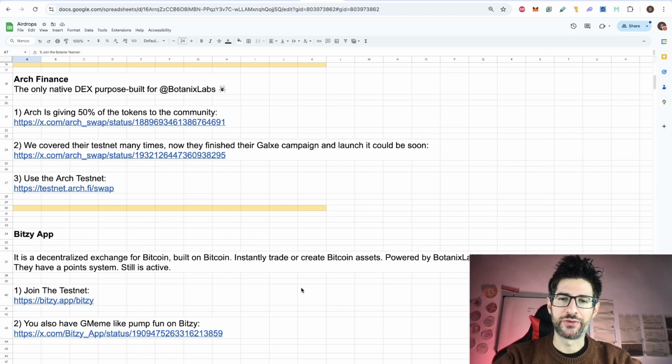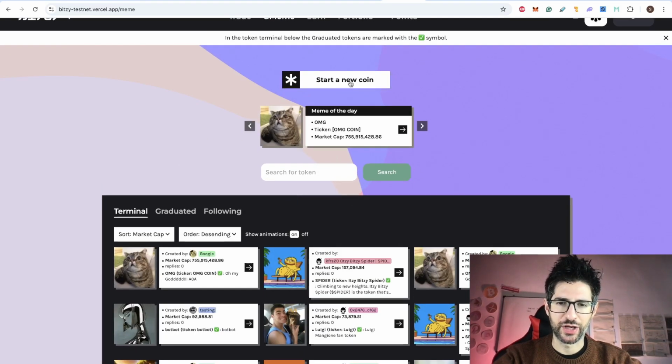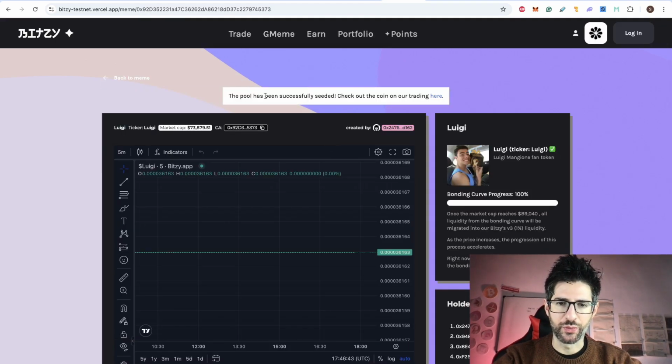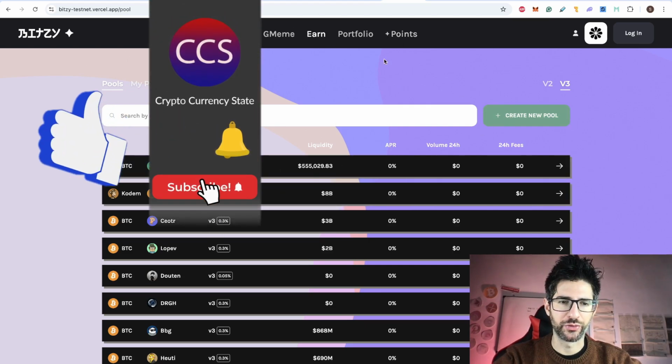One thing that they also added before was the She meme. This is like Pump Fun but on Bitzy. So you can go there to She meme, search for your token, interact with that, start a new token if you want. You can select one of the tokens, and if the pool is not already successfully seeded, you will be able to buy and trade the tokens here. And of course you can add liquidity in any of the pools. You can select from here. This is also going to help you to earn more points.